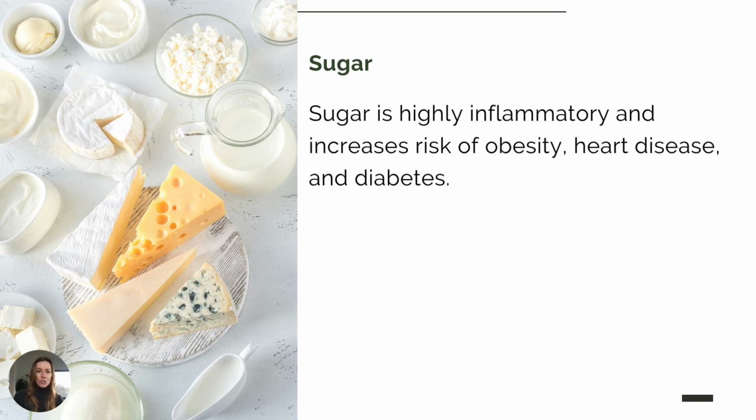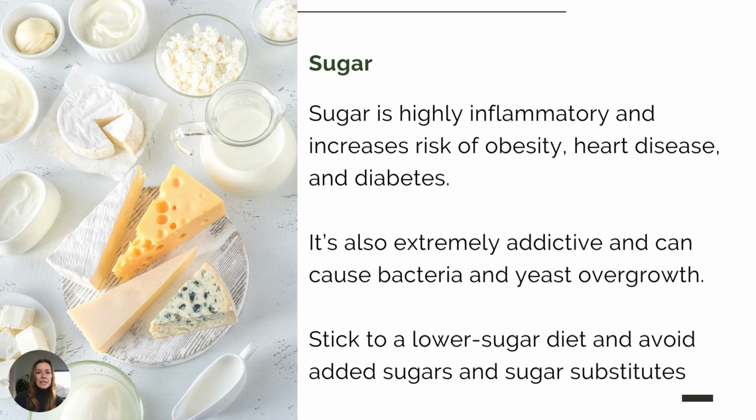Okay, next up is sugar. Again, sugar is highly inflammatory in our body. It increases the risk of obesity, heart disease, and diabetes. It's also very addictive and can cause bacteria and yeast overgrowth. If you are craving a lot of sugar, it's always worth checking if you might have candida, because that yeast can cause symptoms. It could be a root cause for Hashimoto's, and it also feeds off of sugar. So if you're really craving sugar and you're having a hard time cutting it out, I would definitely look into checking for candida or any yeast or bacteria overgrowth in the gut.